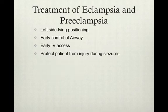Treatment of eclampsia and preeclampsia: lay them on their left side for positioning, and that's to stop postural hypotension. The abdomen and the fetus have grown large and carry some weight, so if we clamp off the central venous side, it will decrease the preload to the pulmonary trunk. If we put them on their left side, the aorta can take a little bit of compression. Early control of the airway, early IV access, and protect the patient from injury during seizures.